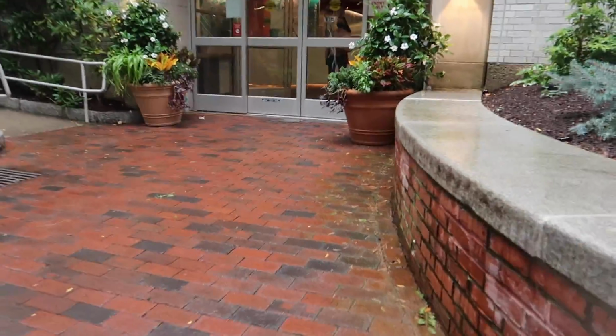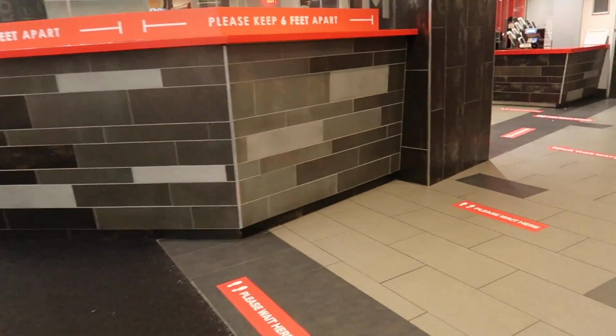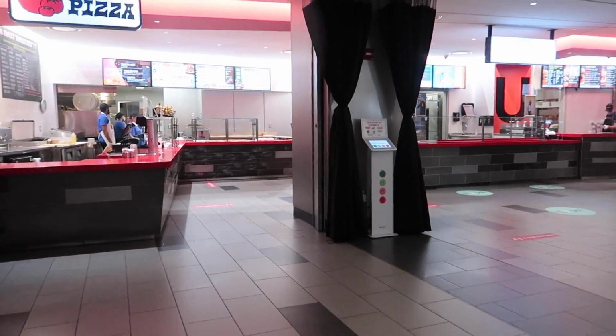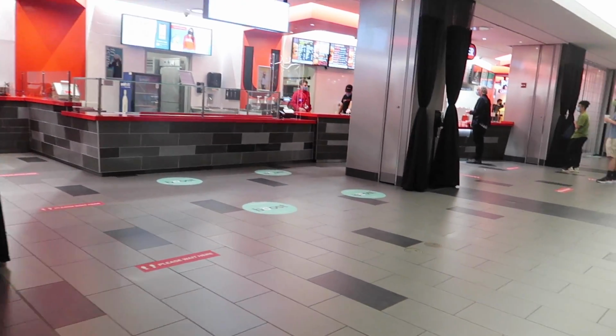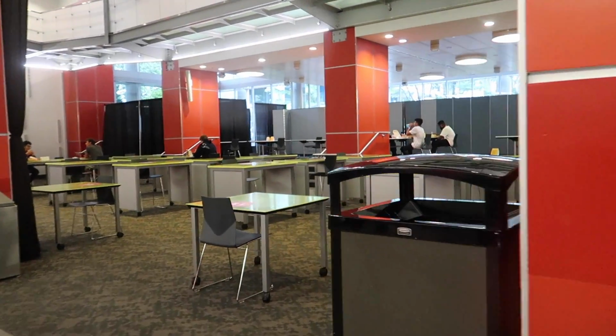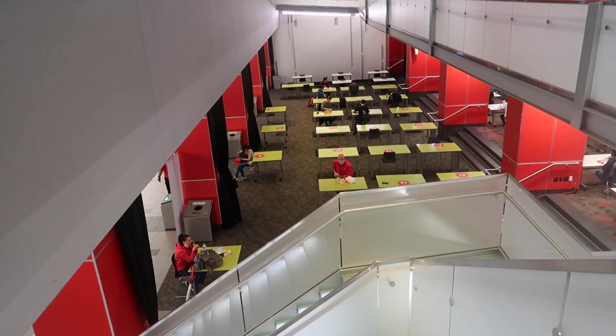I used the automatic doors to get inside Curry, and I saw a lot of floor markings and glass barriers at the registers. They took out the high stool tables to make more space for the lines, and once again there were stickers for how many people can sit in one place. Honestly, getting a seat in Curry before all this started was a nightmare, so I'm not sure how this will go down, but hopefully people will study in their dorms.